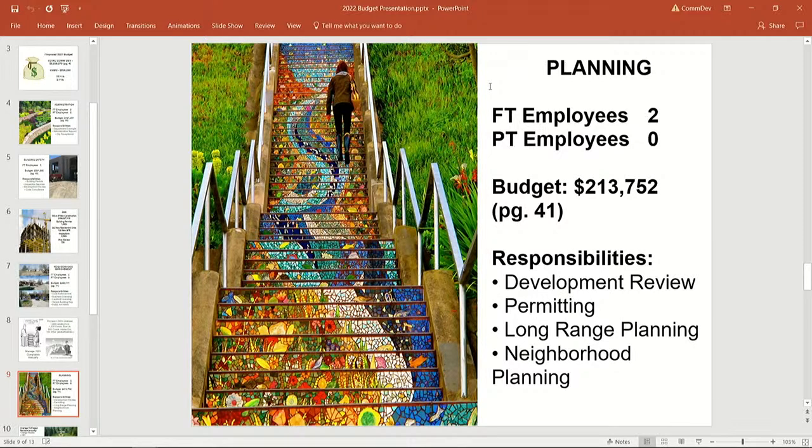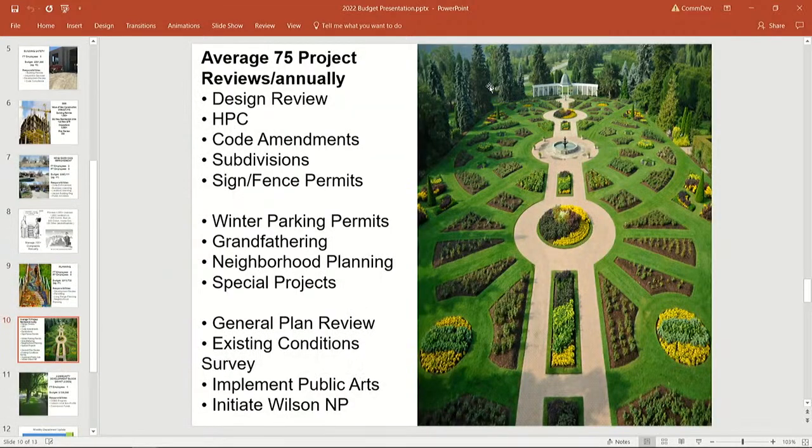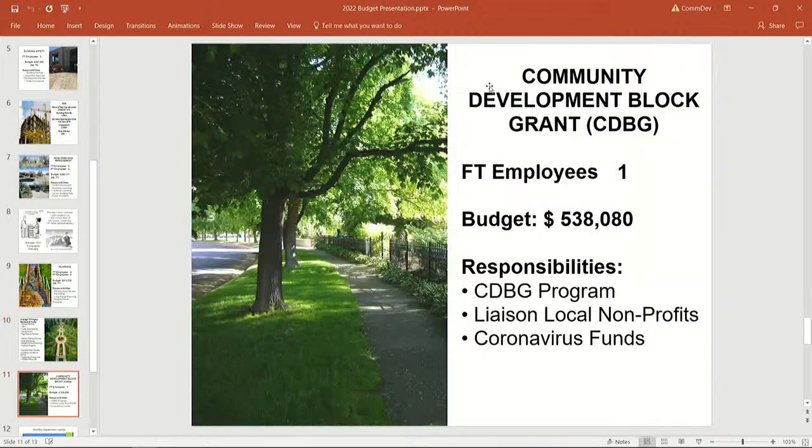2 full-time employees in planning, the budget's $213,000. And you see these people the most. They do about 75 project reviews per year. So it's design review, code amendments, historic preservation, subdivisions. We do winter parking, grandfathering, neighborhood planning. And then our community development block grant program, obviously we have 1 employee there.